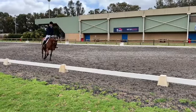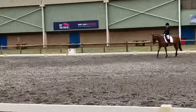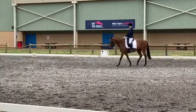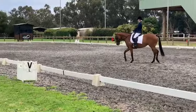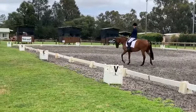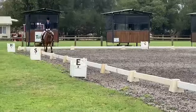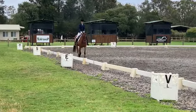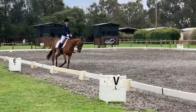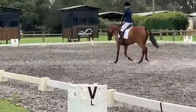I really wanted to have a little bit of time to warm her up. Although I had had a little ride on her that morning, I just wanted to watch a few tests and make sure I knew where I was going and everything, and I clearly didn't because I got an error of course here. I originally walked to X and I was supposed to walk to E, like you can see when I redid it. So I got a few marks taken off there.